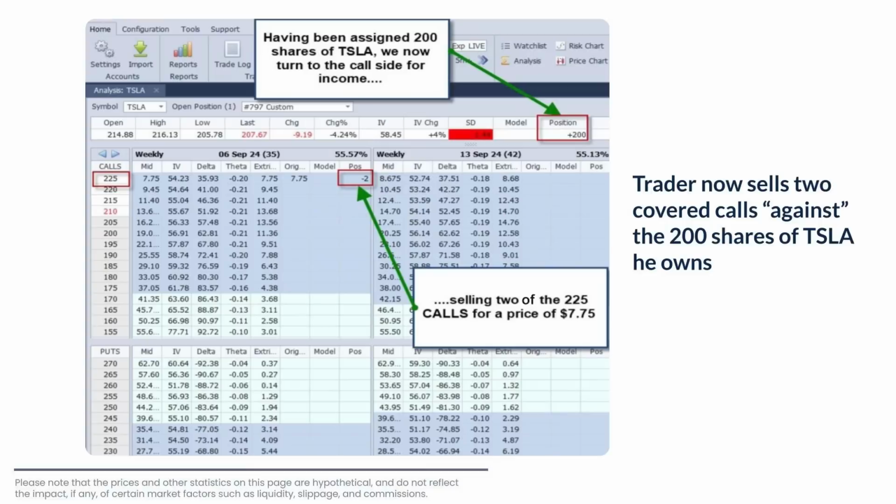Once we're assigned the shares, you may be asking, well, how are we going to collect cash income this second month? And the answer is that we turn to the call side of the options chain for the September trade. But this time, instead of looking for the 20 delta puts, we simply sell the call strike price that corresponds to the price we were assigned the shares at as a result of the puts we sold for the August trade.